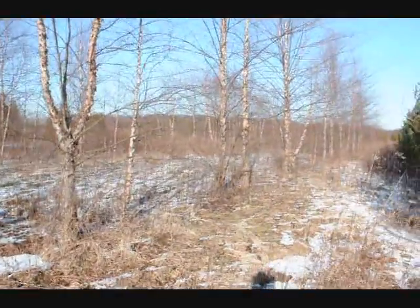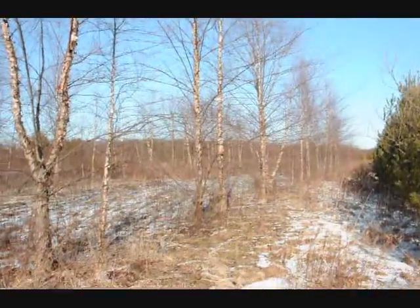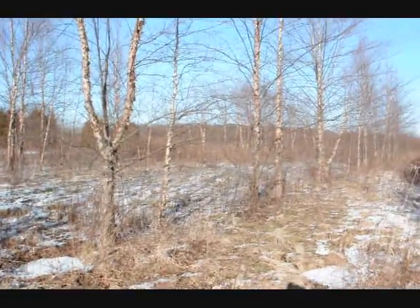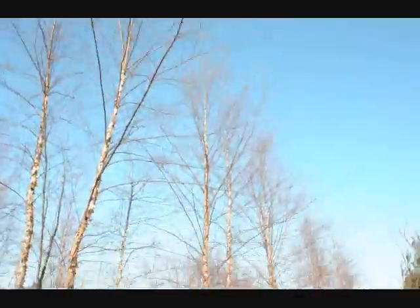I don't want them cut for firewood, because they're too good a tree for firewood, and they're not quite big enough to make anything else out of them. Some of these trees are 25, 30 foot high. As you can see, they're pretty good size.